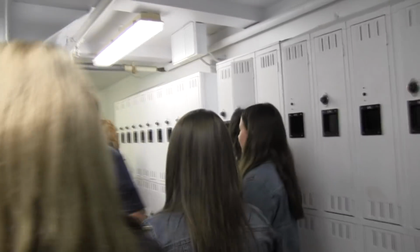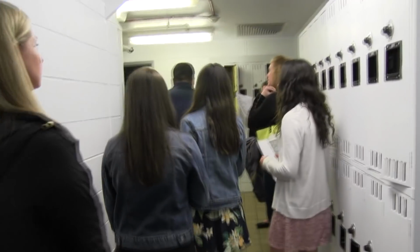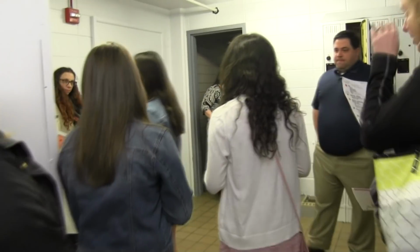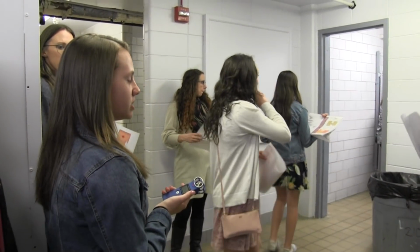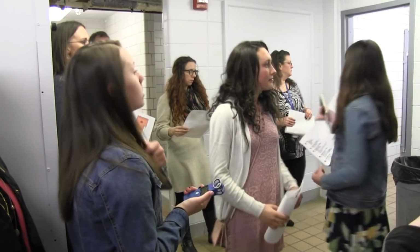So one main problem is there's not really privacy in here besides for the bathroom. And there's one bench for everyone to share while there's like 20 plus kids in here changing for a gym class or for a sporting event. Lockers aren't sized for sporting events.